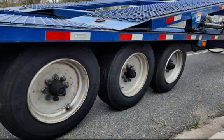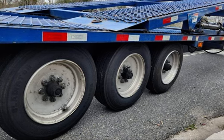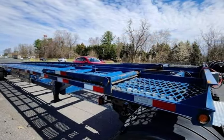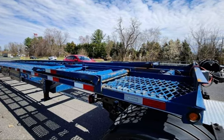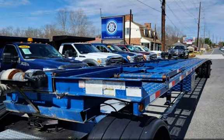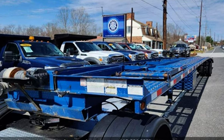The Kaufman LOW PRO comes with a host of factory default features that make it stand out from other car haulers. These features include a hydraulic power unit, a winch, and a 12-volt battery. The hydraulic power unit helps to lift and lower the trailer, making it easy to load and unload your vehicles. The winch is perfect for pulling your vehicles up the ramp and onto the trailer.